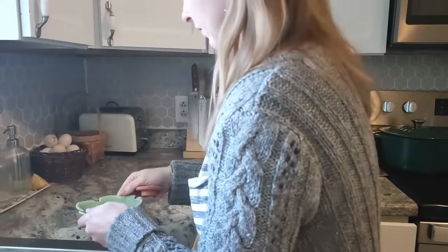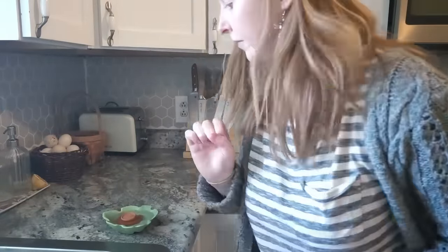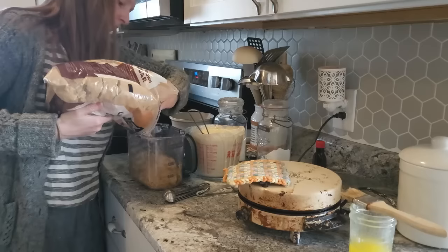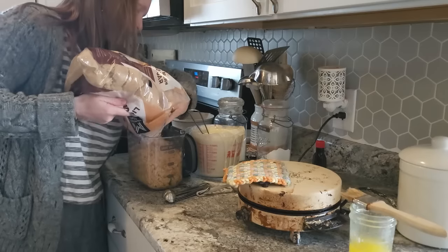I haven't bought syrup in a container from the store for quite some time, and I needed to restore the little clay dish that keeps my brown sugar moist. This little container is absolutely amazing.